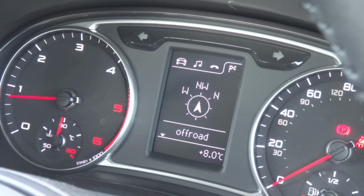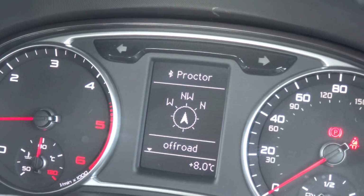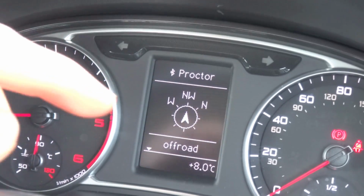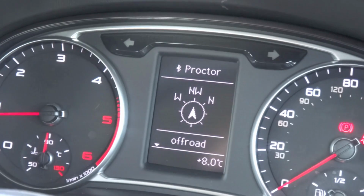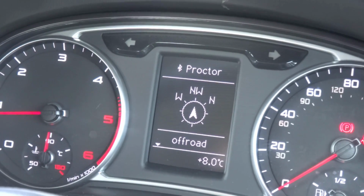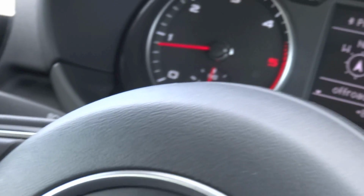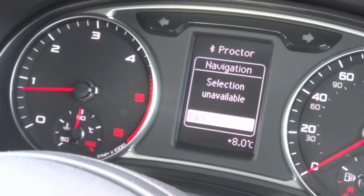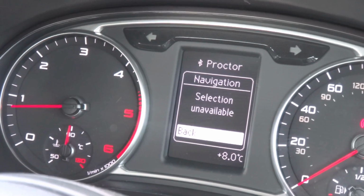And lastly, your navigation. Right now, navigation is not active, but if you do have navigation active, it will show up your guidance instructions right here as well. But now it's just showing the compass. Again, pressing this button, it will bring up a list of navigation options if you do have navigation active.